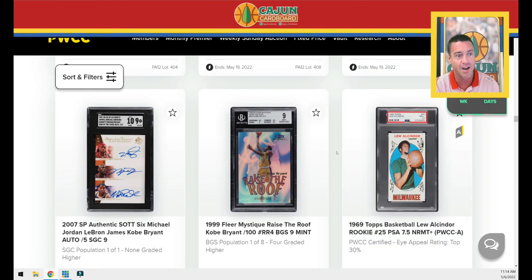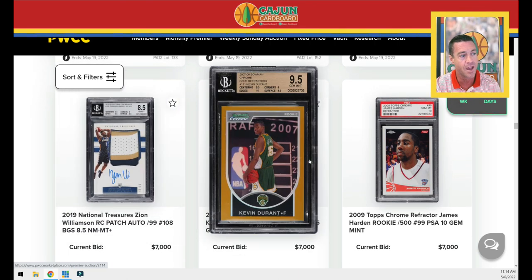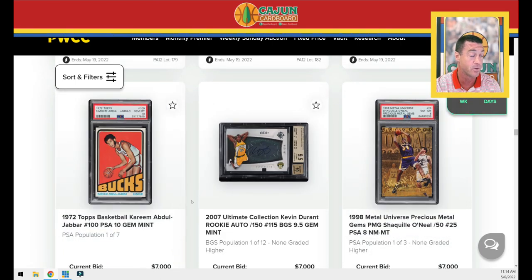Right next to it is a banger of a Kareem. I mean, this is a 7.5 Kareem and tall boy, and that's got a PWCC sticker, a Zion True RPA, a gold KD. You've got your 2009 Topps Chrome Harden Refractor rookie card. Again, if there was ever a time to buy Harden, maybe this is the time. I'm not doing it. I'm not telling you to do it. I'm just saying it's something to think about and consider.